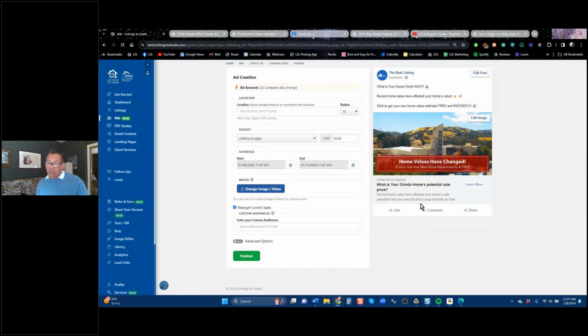Now, you can see here, there's a picture from Orinda. This is the downtown theater. This is a small downtown, small town, 22,000 people. You have to type in the word Orinda. And if I do that, and this is as far as most agents get, and they run this, it's a $50 ad for 7 days. I've got to let you know, with this kind of ad offering a free home value, there's a price per lead. Facebook sets that price. It's usually around $15 each.